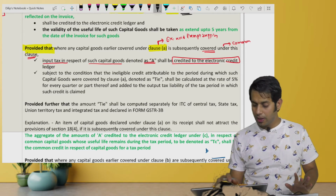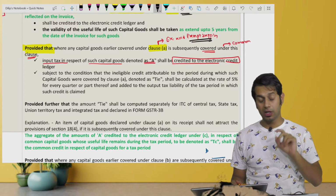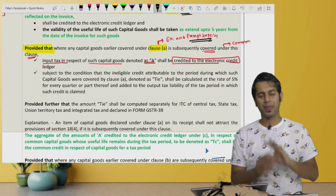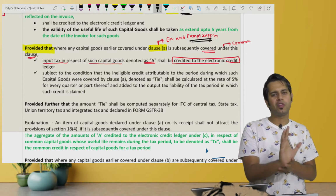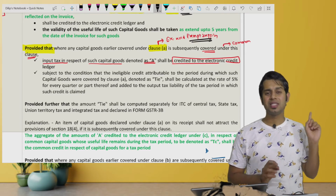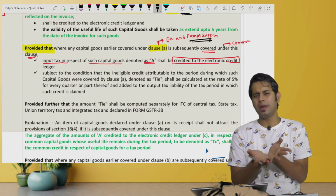Now, sir, you are talking about the asset which was used exclusively for exempt purpose, correct? Assuming I purchased the asset 2 years back, and at the time when I purchased that asset, it was used only for the purpose of making exempt supply. Now, when I purchased it 2 years back, did I take input tax credit? No, sir. Why did I not take input tax credit? Sir, because you were not eligible at all. Correct.